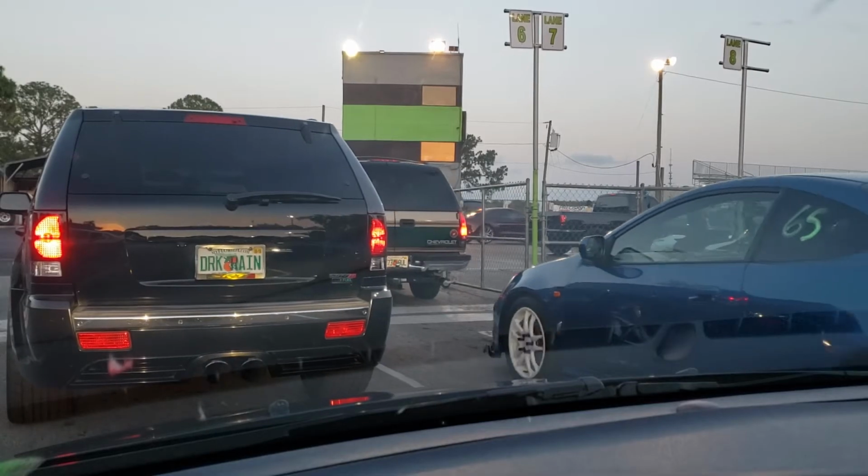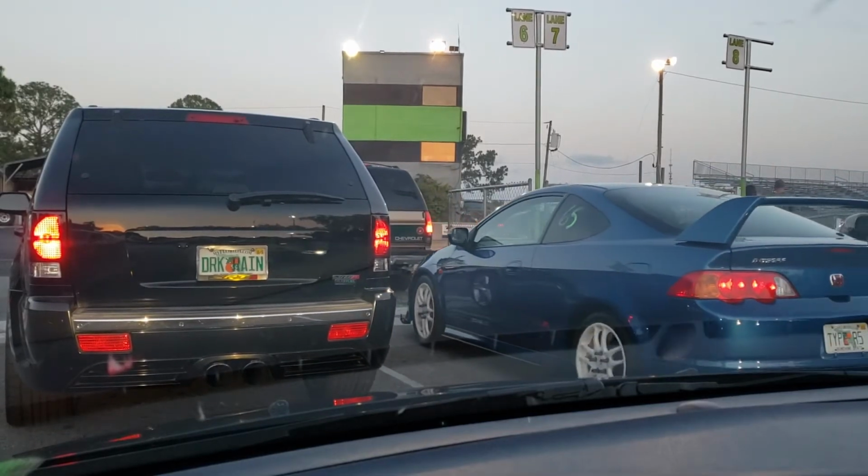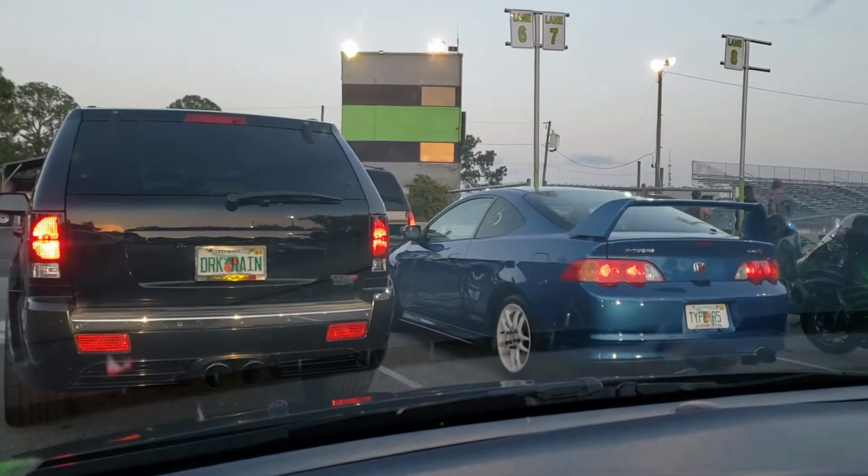Looks like I might be racing a right-hand drive Acura Honda Integra, the newer body style. It looks like it's a Type R. I don't know anything about it. I don't know if it's a swap or what. Or no, maybe I might be right. Oh gosh. Looks like I might be racing a Charger instead. Good. Very good.